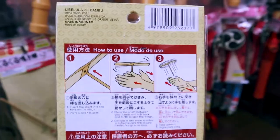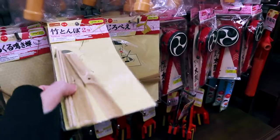Like this. So cute. Oh, this is a good place if you want souvenirs. People say if you want to buy a lot of souvenirs, you should go to Daiso. But Daiso is actually in a lot of countries now, especially America. If you come to this Daiso, though, you can find things that are really hard to find, like these traditional Japanese toys. I mean, that's really cool.